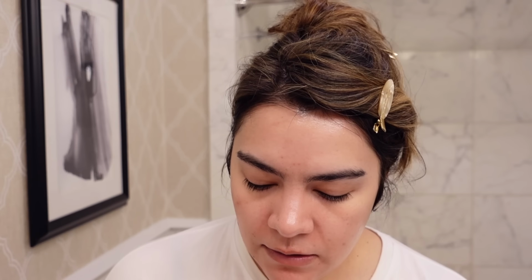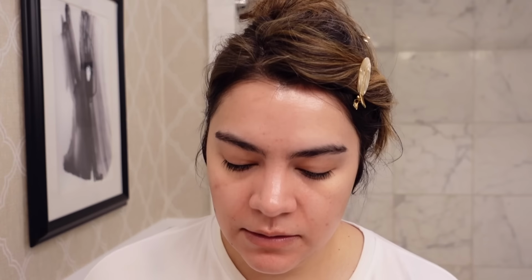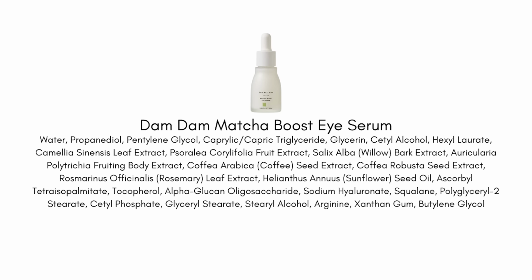So I'm just gonna use a few drops of this. And I love that it has green tea, matcha in it, because you know, I'm always raving about how tea soothes inflammation. It always makes my skin look really bright and healthy and reduces some natural redness, which is actually the issue that I have around my eyes. It's just more natural redness.